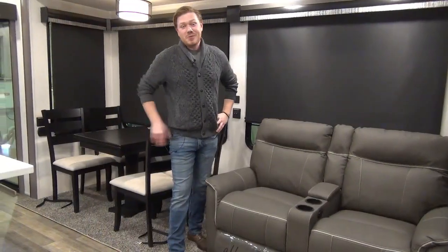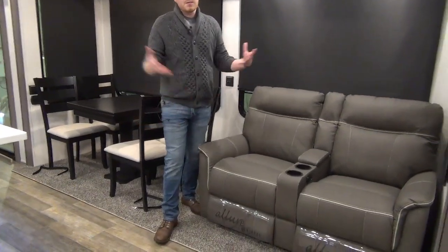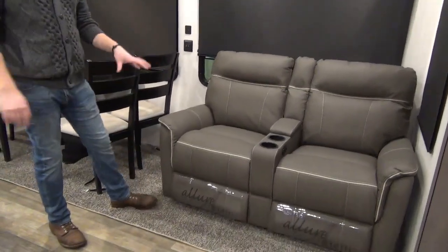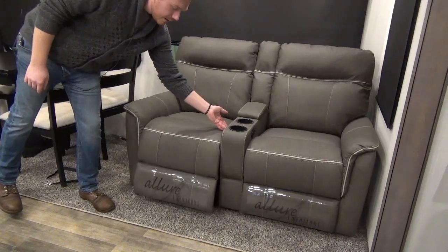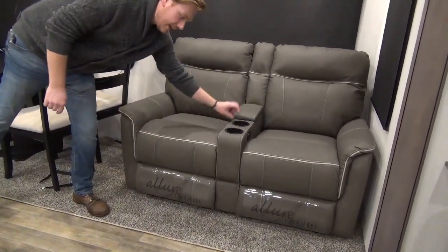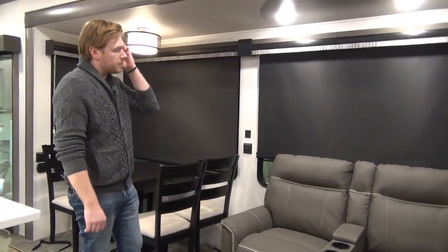So the theater seats directly across from our entertainment stand, these are probably what's going to get used the most because they're the most comfortable. These things you can fall asleep in easily. They're an electric recline, so very easy to do, just a simple push of the button. They also come with USB chargers for both seats, remote storage, and a couple of cup holders. So really well designed, same material as the other sofa.